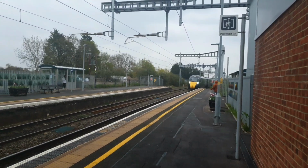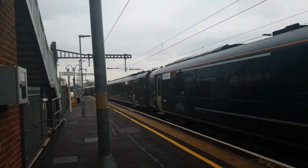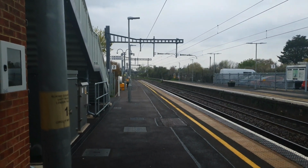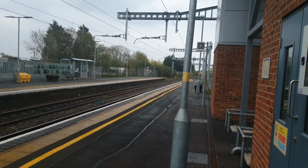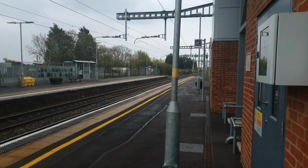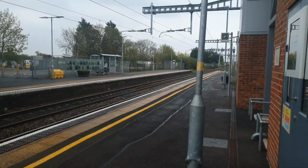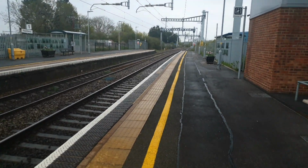Okay, so here we have 802-005 working a service to Swansea with a good two tone as well. Something's meant to be passing through here now. Can hear a diesel engine.